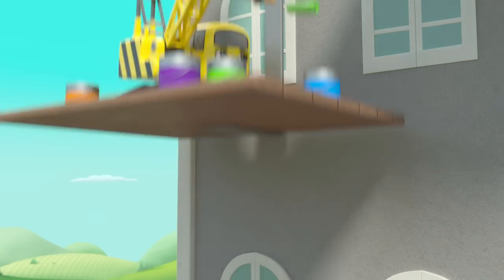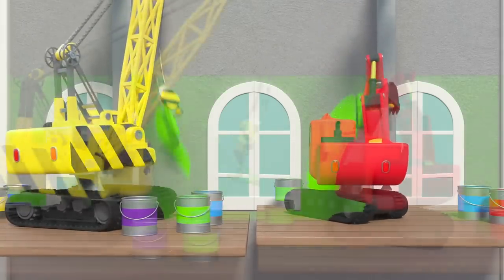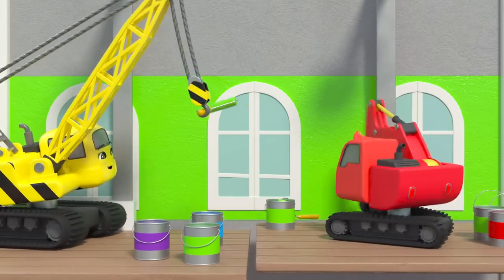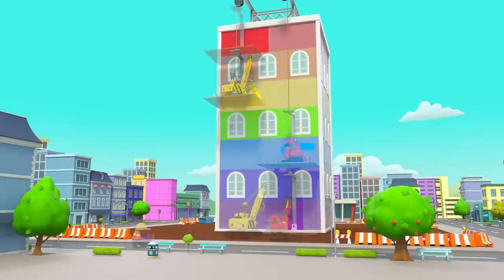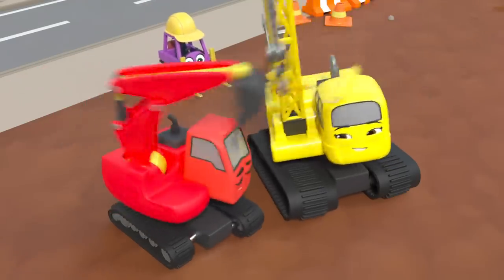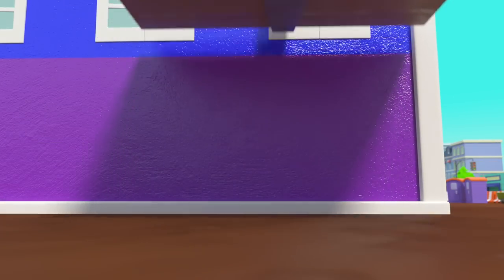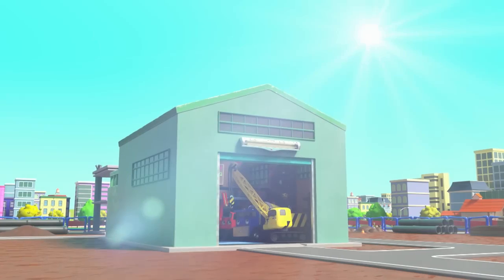Oh! Digley has realised that they're both connected and they need to work together as a team. That's much better. Great job, guys. Wow, that building looks amazing. What a great day's work. Uh-oh. Look out for that paint, Mr. Rubble. Not again.